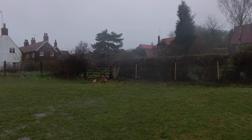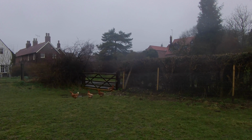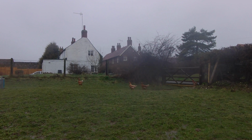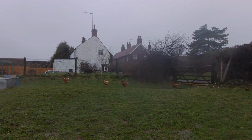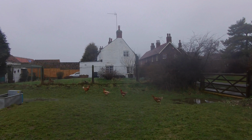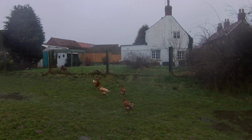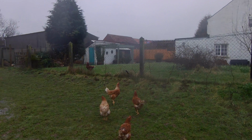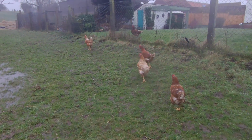Here they are. Come on, chooks. Keep away from the road, please. Come on. They usually come running over to us, but I think at the moment I'm going to have to pick them up one by one and carry them across the water, because I don't think they're going to go back in their little hut too willingly. Next door's got a chicken or two as well, which you can probably see there by the fence. But here's our 4. Hello, girls.